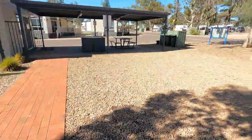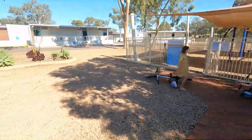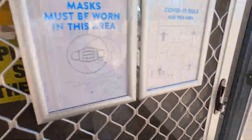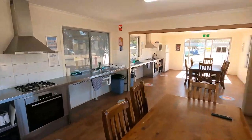Nice little camp kitchen. You staying here, Roots? Yeah. Alright, come back together. Nice camp kitchen here as well. Nice barbecues, utensils, fridges, ovens. All your stuff, good camp kitchen.